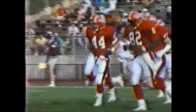Dunn is in to kick for Rutgers. The wobbly kick, taken by Delaney at the 45. Angles and it's flush at the 45-yard line. And the Rutgers special team play has been outstanding. Mike Conlin really got downfield that time.